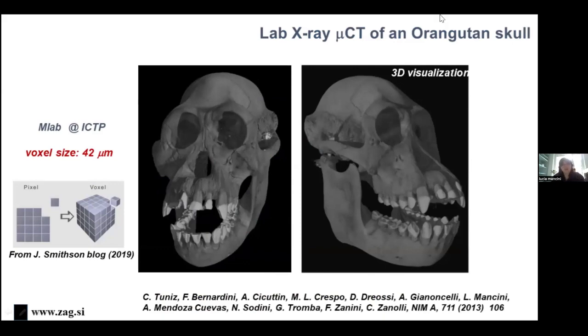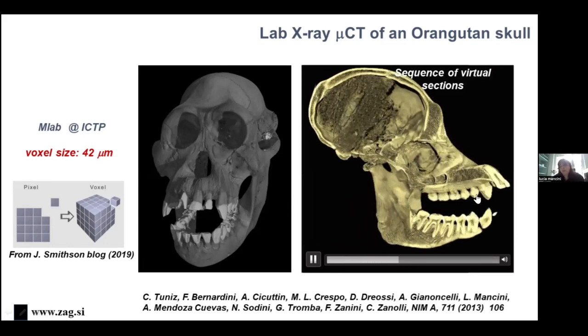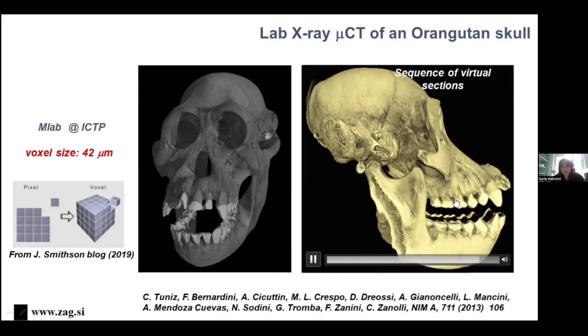We will see how. This is an example of a laboratory-based micro-CT analysis of an orangutan skull. Here you can see we used a voxel size of 42 micrometers. The voxel is a 3D representation of a pixel used for the acquisition of the sample scan. Here you see two 3D renderings of the skull, and if you look at this movie, you see a sequence of sections of the skull where you can recognize the different teeth that are embedded in the bone, in the mandible, and you can also see different other anatomical parts of the skull.